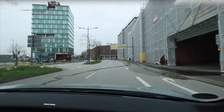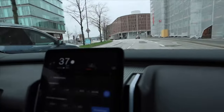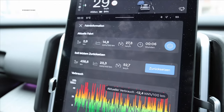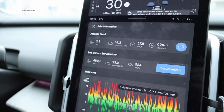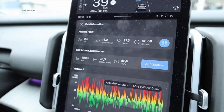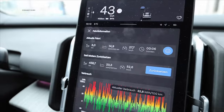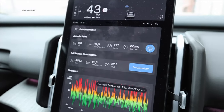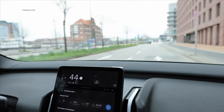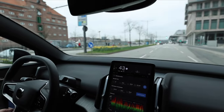No. Let us carefully check the onboard computer once more before we finally depart from Kiel. So, we've driven 458.6 kilometers to get to Kiel, average speed 52.6 km/h, and we've had a consumption of 23.3 kilowatt-hours per 100 kilometers. We've got the single motor extended range, basically meaning rear-wheel drive, 200 kilowatts, 272 horsepower, and the large battery with 69 kilowatt-hours gross and 64 kilowatt-hours net.